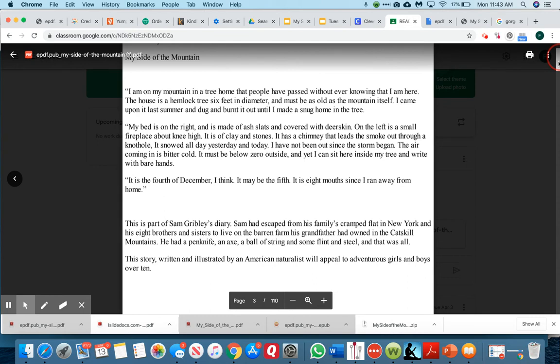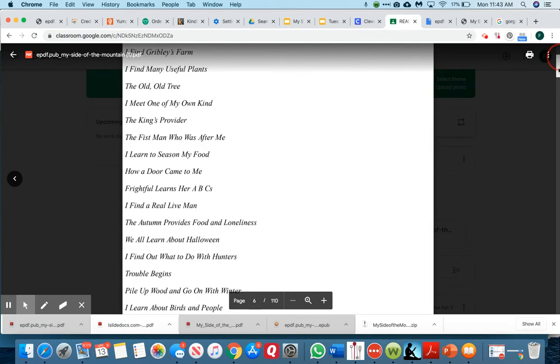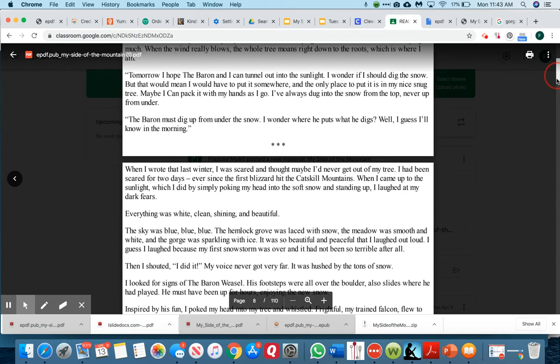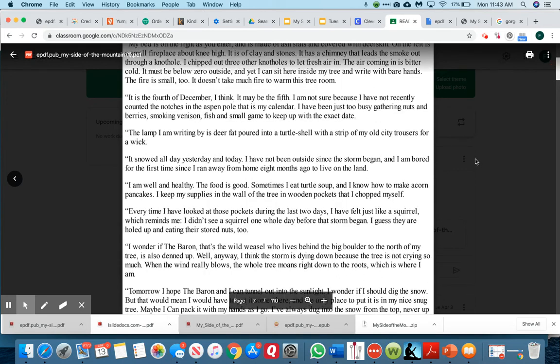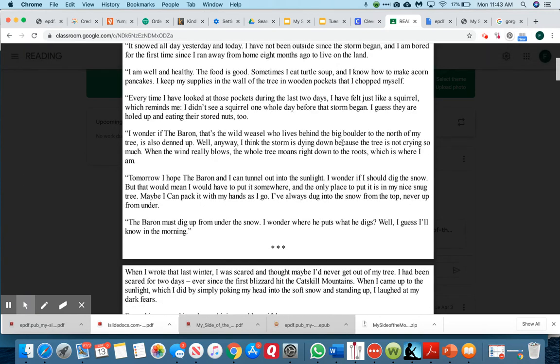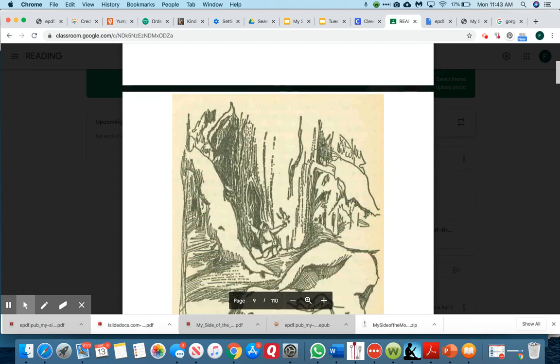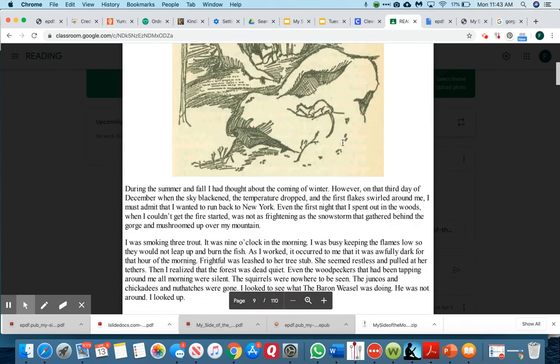The actual book doesn't start until after the table of contents, which lists all the chapters. And then here we go. That's chapter 1, in which I hole up in a snowstorm. Again, we're not reading today, you're just previewing it. I'm going to arrow down until I get to the next chapter. You can see the old pictures in this book. This is a very old book.